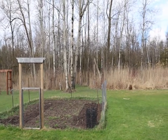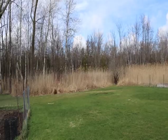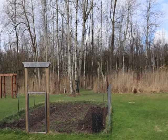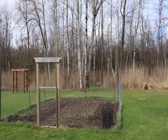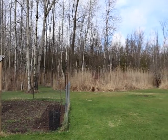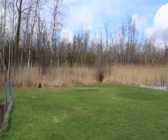Back behind, you can see that forest is all our property. We have 24 acres. Because that land is conservation land, it will stay wooded and unspoiled, and we will just use the about 1.5–2 acres around the house.